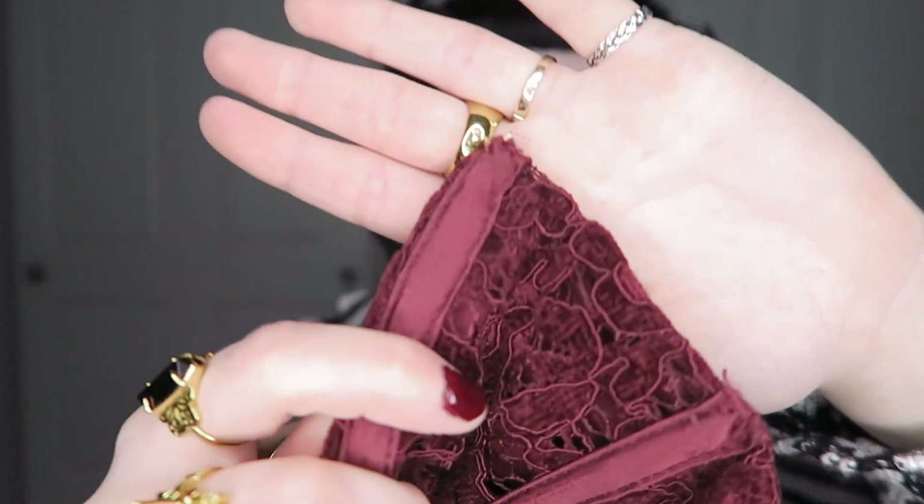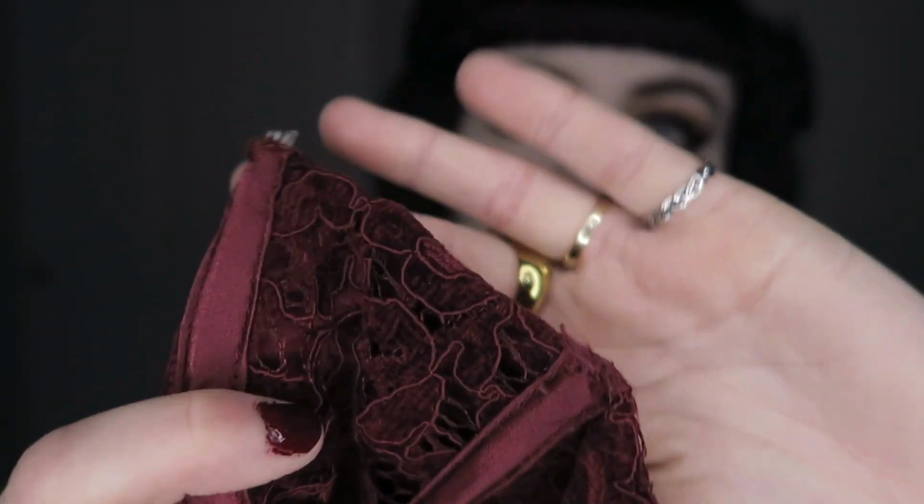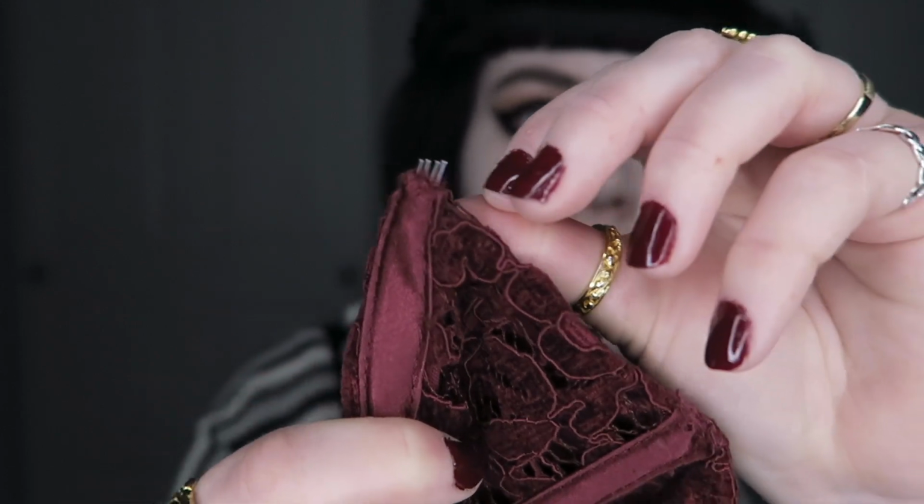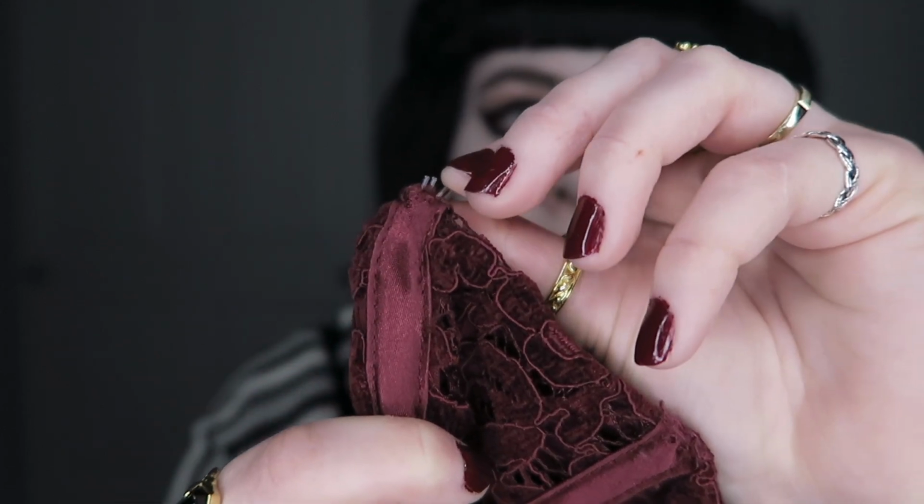The boning they use for this is really sharp at the end, and it's not just like a piece of boning that's rounded off. It's got spikes on it, and it's plastic. So the back ones are unaffected, this is all good. But when I put it on, I felt something digging into me, and I was like, what is that? And this boning is completely out of the top. And as you can see, it's plastic spikes, and there's like 4 of them.